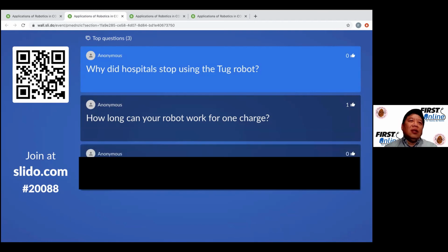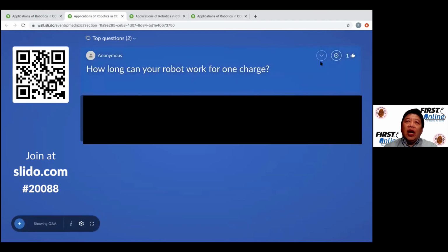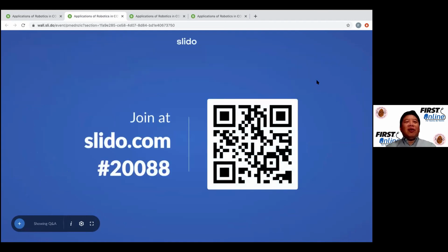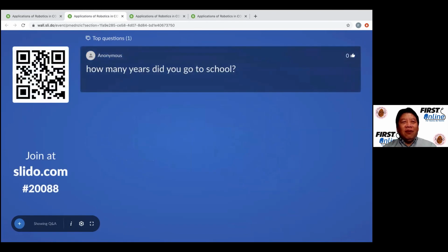How long can your robot work for one charge? That's a good question. I think it mentioned that around 10 hours is the current one. And the good thing is that on the button, they say home. When you finish using it, they will find a way to go back home. That home really means they can charge themselves, connected to the power source. All right, I think I managed to answer most of your questions. Hopefully that's what you're looking for.